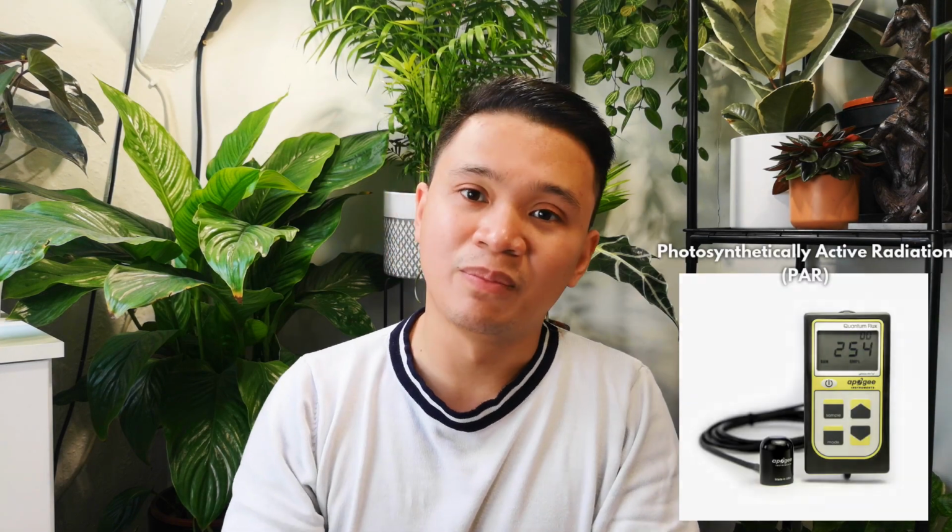It should be done by using a power meter or a quantum meter, which measures photons of light from a plant's perspective. These devices are expensive but will give you accurate results. So, what I'm going to share with you serves as a guide only and to give you an idea of how much light your plant is receiving. But then again, I do not guarantee it's always an accurate measurement.